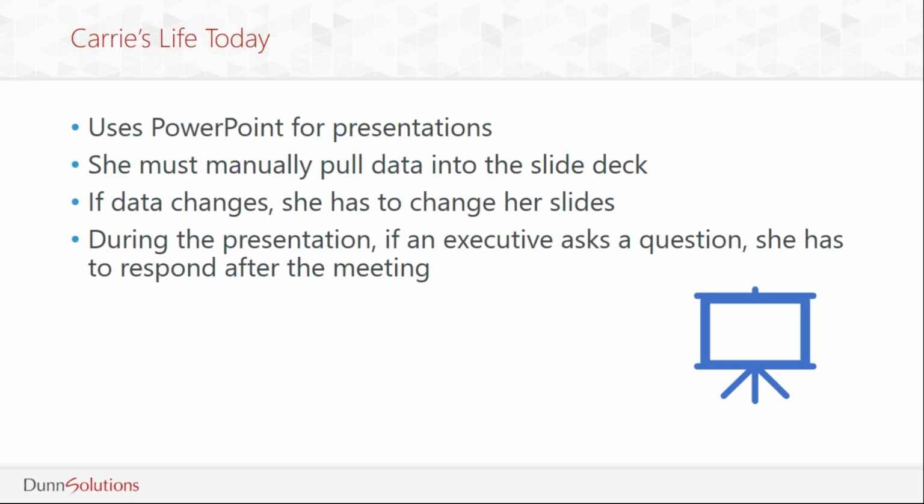So going back to Carrie, she is the vice president, and she's not so much of a spreadsheet person as a PowerPoint person. She lives and breathes in PowerPoint because she's doing a lot of presentations. She must manually pull data into a slide deck, though, all the time. You may have done this yourself, where you have to pull in the data.